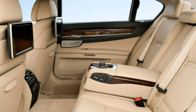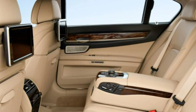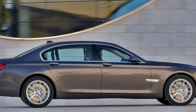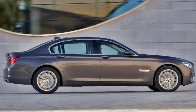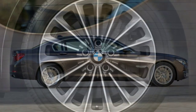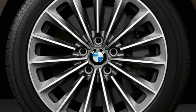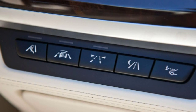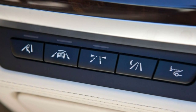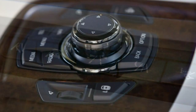Body styles, trim levels, and options. The 2015 BMW 7 Series is a full-size luxury sedan. It comes in 3 trim levels: 740, 750 and 760. The 740 and 750 are available in 2 wheelbase lengths, i for normal or Li for long. The 760 is offered only with the long wheelbase. 2 other variants, the ActiveHybrid 7 and the Alpina B7, are reviewed separately.